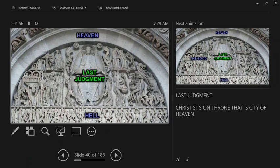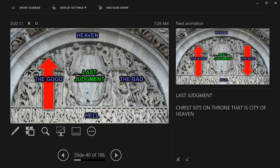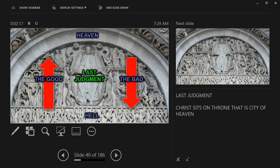We have heaven above and hell below. We have good on the right of Jesus. We have the bad on the left of Jesus. And the good are going up, the bad are going down into hell. Even though these are in purple, I want you to write them anyway.